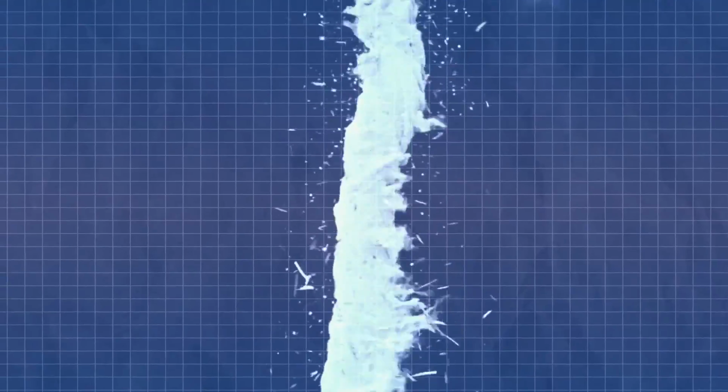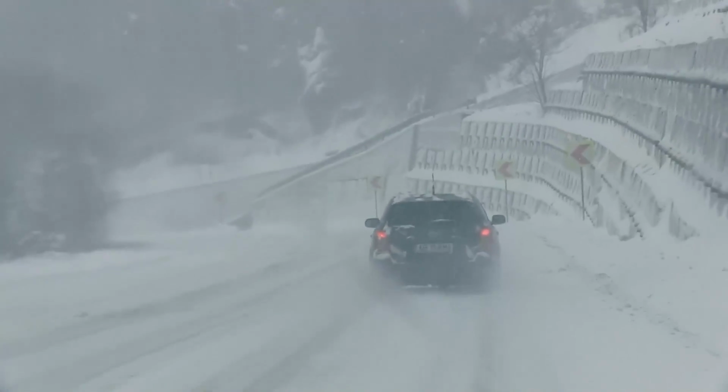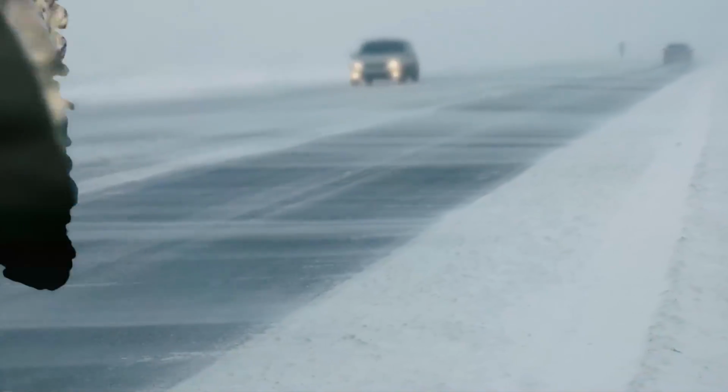Another danger of snow squalls is something called a flash freeze. Come to think of it, it makes sense. Rapidly dropping temperatures and freshly fallen snow glaze highways very fast. This makes controlling your car almost impossible.